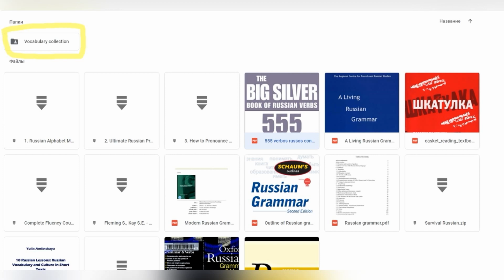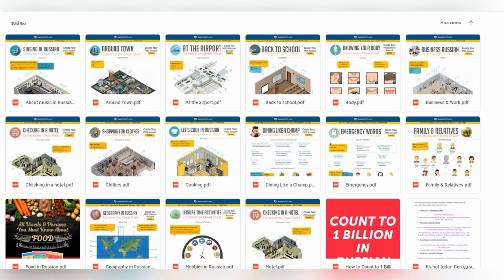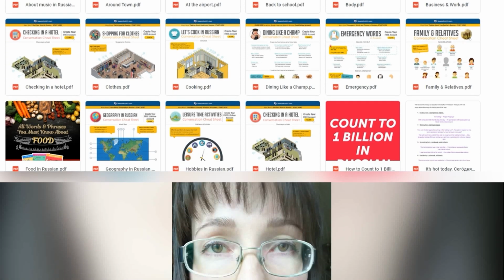Of course, guys, you can use other books from my collection too, and don't forget about a folder called Vocabulary Collection. There are a lot of PDF lessons with different topics. You're welcome to learn new words, new expressions, and don't forget to ask me if you have questions about them. For example, usage and pronunciation.